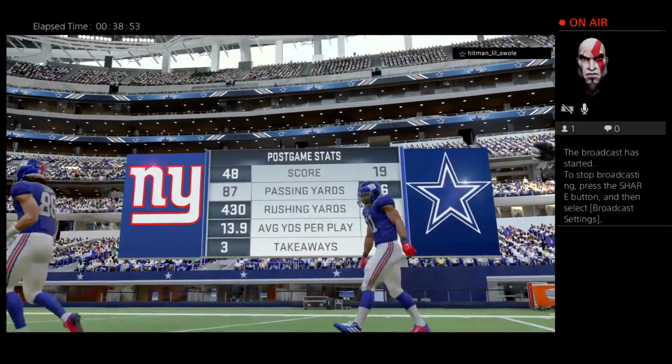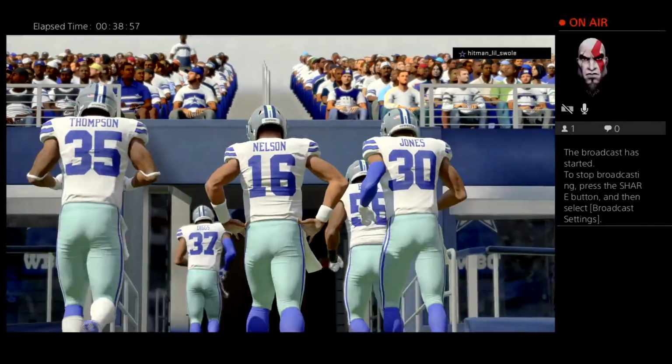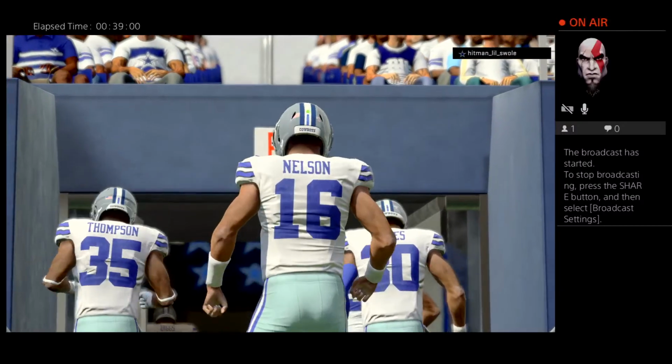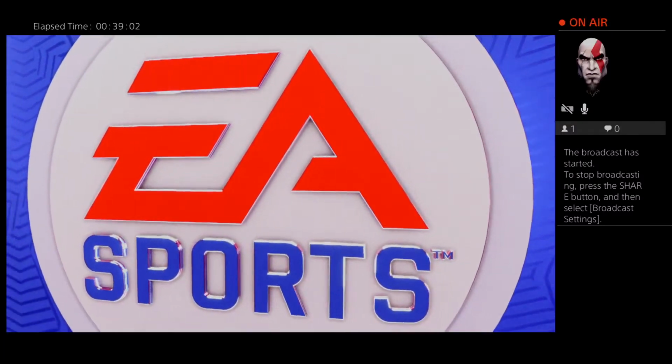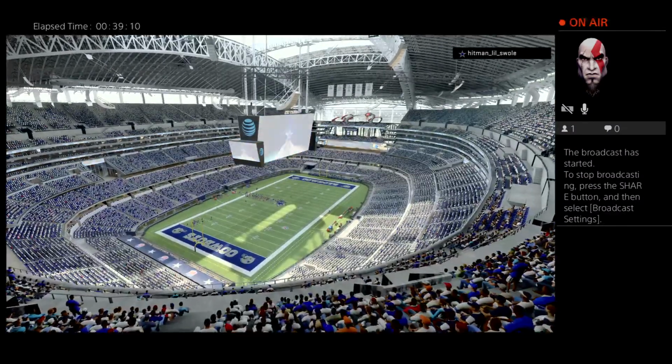So for our visitors, they move back over 500 at 3-2 now on the year. And they will head back home next week. Meanwhile, for the Cowboys, the loss will move them back to 3-2 on the year. And they'll get a chance to redeem themselves at home next week.